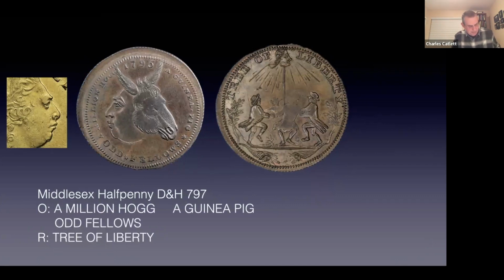Here's another 2-headed image. The head here is of King George III conjoined with the head of an ass. It gives you a sense of how Spence felt. The motto, a million hog, refers to the swinish multitude, as they've been called. The guinea pig is George III, as you can see from his image on a gold guinea.